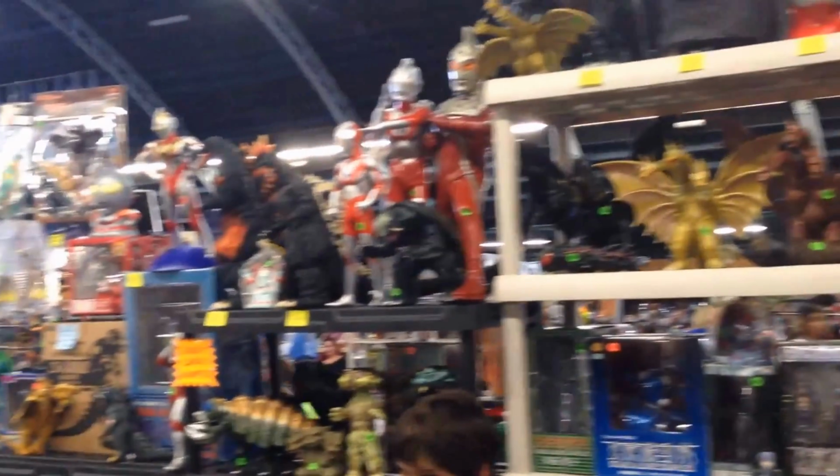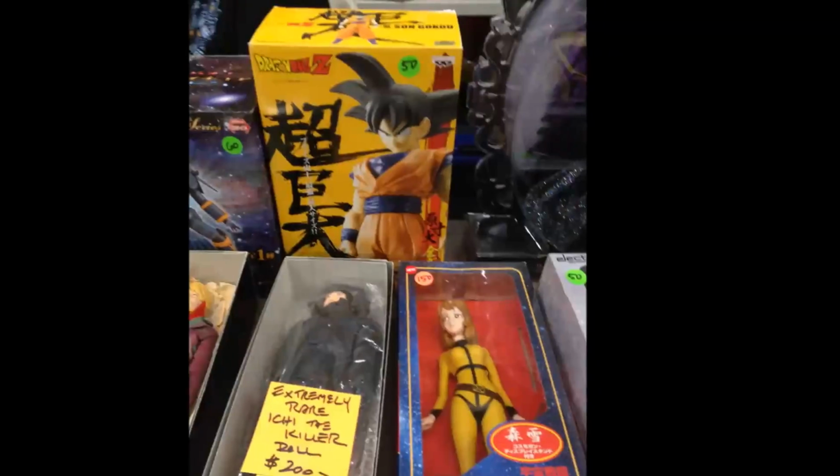So when I found it, I'm like, I'll take it. And they're like, that's $500. I was like, no, thank you. But it was a cool table nonetheless.